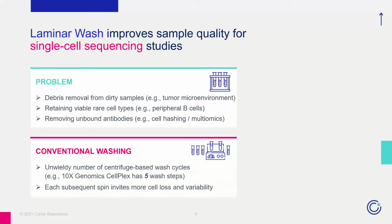So what are the answers to these problems with conventional washing? Essentially, they're centrifuge more, wash, wash, wash as many times as you can. So you end up with an unwieldy number of centrifuge-based wash cycles. So for example, 10x Genomics recently released the CellPlex method, a great method for using lipids for cell hashing, but there are 5 individual wash steps where you're going to the centrifuge and washing your cells. And each one of these spins invites additional cell loss and variability amongst users.